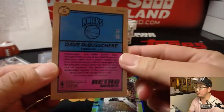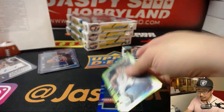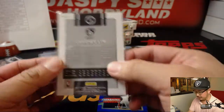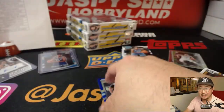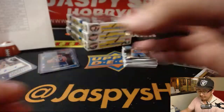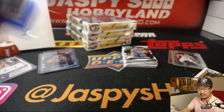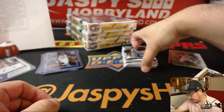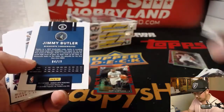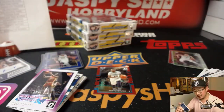And Dave DeBuscher, 35/99 for the Knicks. New York Knicks, Phillip with the Knicks. Jeremy Lin, out of 175, going to the Nets. Brock with the Nets. And the Brow, Anthony Davis blue, out of 49, going to Chessie and the Pelicans. Rated rookie, Terrence Ferguson, Kemba Walker. And out of 10, Jimmy Butler. That card is gold. Going for the gold.